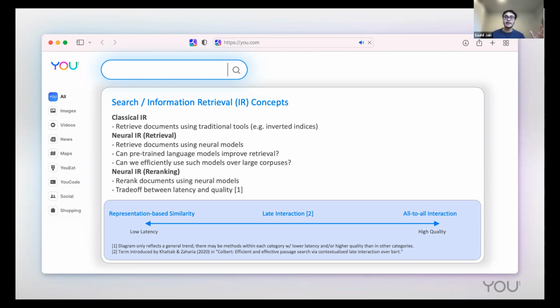And then in terms of re-ranking, we can likewise use neural models to re-rank documents. So this is the second stage of the retrieval and re-ranking architecture. The idea here is that, assuming we've retrieved K documents, we basically want to generate a score for each query-document pair and then sort the documents by score. Of note, there's a trade-off between latency and quality. On one side, you have a lot of low-latency approaches that leverage representation-based similarity methods, such as a bi-encoder. The idea is that you can pre-compute the embeddings for the documents, then compute the embedding for the query, and do some type of operation to get a score. Then you can use that score to re-rank.